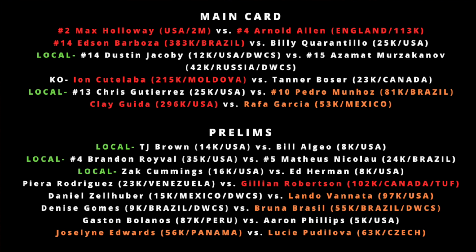And then if you look at the main card, it's kind of spaced out with some of the ranked fights. And then of course you've got the Tanner Boser, Jan Cutelaba fight, which I put KO next to it because this is the fight on the main card that has a high probability of a knockout. When they make these main cards, it's like they're selling you an entertainment package that might have a knockout, a couple really good fights, some really high ranked contenders, and then of course the main event as well.